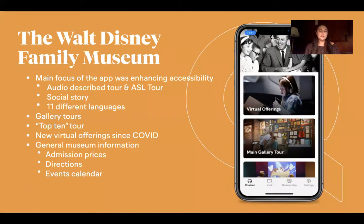And also 11 different languages. So very great in terms of international visitors, people speaking other languages. This is one of those apps where I can't really think of anything accessibility-wise that it doesn't do. So really good tours in this one. And then you also have just regular gallery tours.